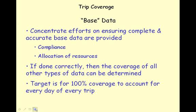The target for data collection is 100% coverage to account for every day of every trip undertaken by all commercial and non-commercial vessels targeting tuna. That concludes this lesson.